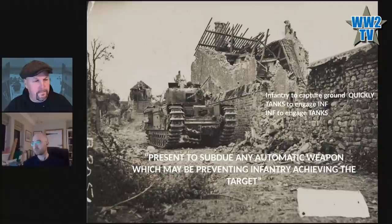We're also going to look at 38 sets because everyone knows I love bashing on the 38 set, but that becomes a lot more relevant later. So the doctrine really is for the tanks to engage infantry, your enemy anti-tank guns will be neutralized or suppressed by artillery or destroyed, and then your infantry can make gains by being very aggressive.